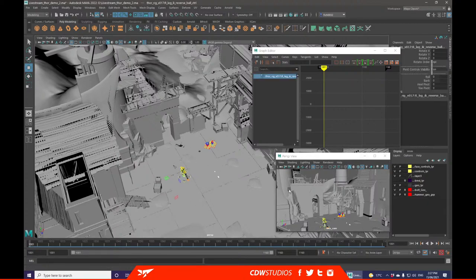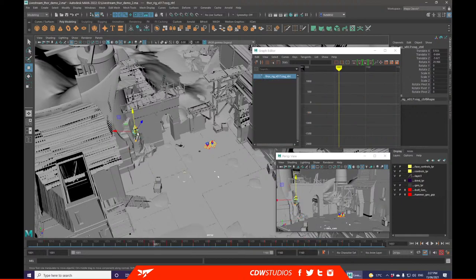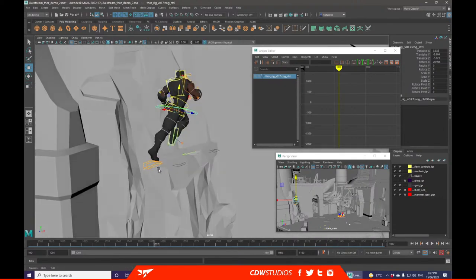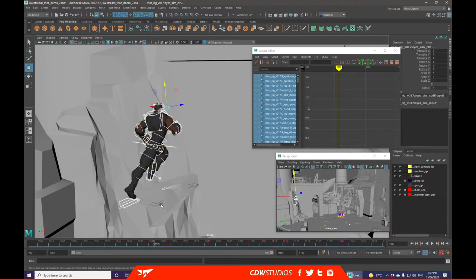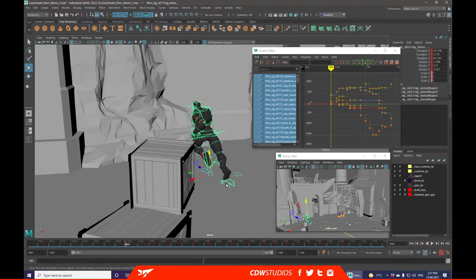So what I'm going to do now, because I've got a rough idea of where I want my character to be moving, and a really rough idea of keys, I can start going in and doing some key posing. I know I want the character, when he reaches this stage, to have a really interesting contact with the floor pose. So I'll make sure I've got all this selected correctly. Go to the frame where he's still on the floor. Let's give him a key, which is S on the keyboard.